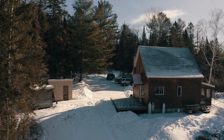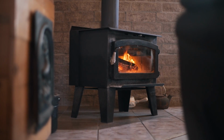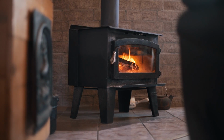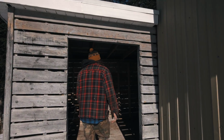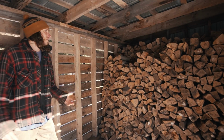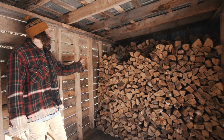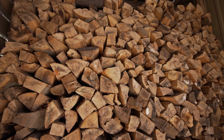Now it's winter time, so we heat this house by wood, mainly. Here is where I stash my wood for all the winter, in my little wood shed. I can fit about 15 cords, but I use only 10. Now I have like 4.5 cords remaining, so I'll be good to finish the winter with that.